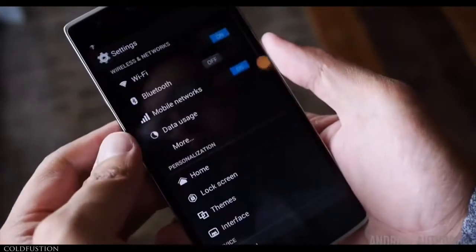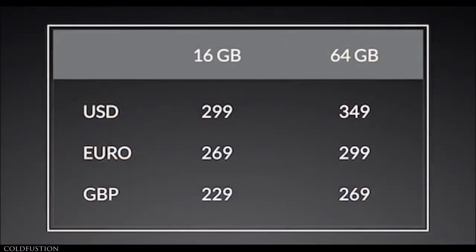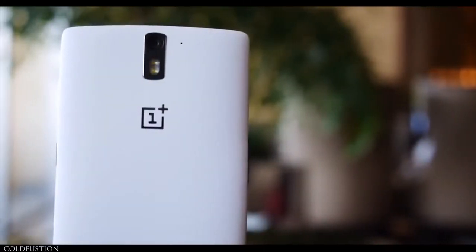Alright, so that's enough about the specs, let's really get into it. What is the big deal? Well, as you probably already know, it's incredibly cheap. At $299 for the 16GB model and $349 for the 64GB model, that's pretty insane. So the crux of the matter, how is it so cheap? To really understand and answer this question, we have to look at a couple of things.